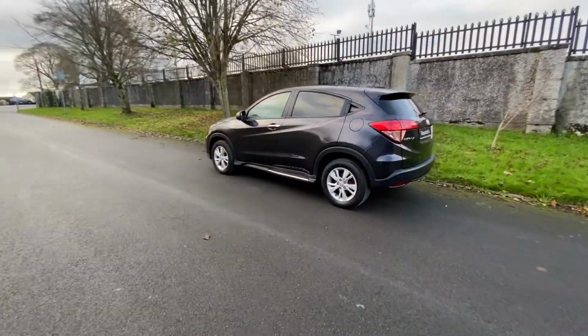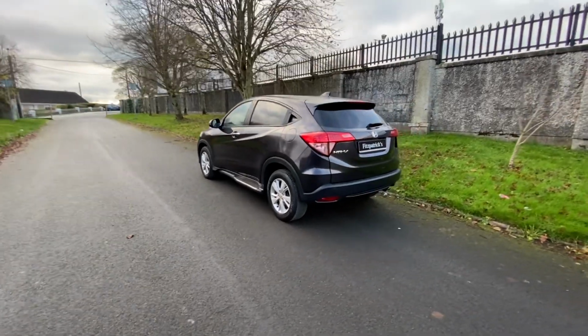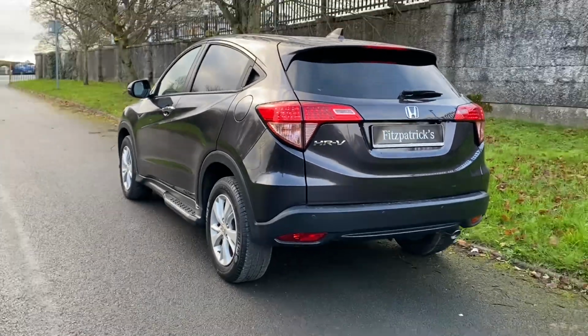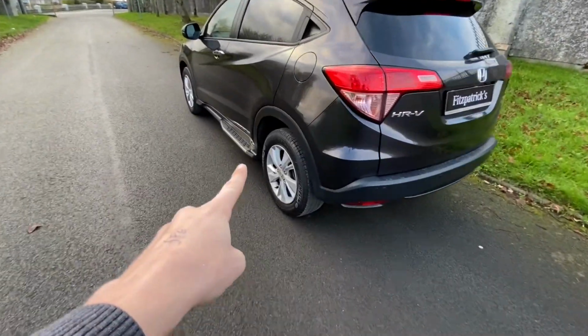It's had 3 Honda services so far. We're going to do another one on it now before it goes anywhere, so usually that makes for a good reliable vehicle going forward. This also has nice side steps on it here.